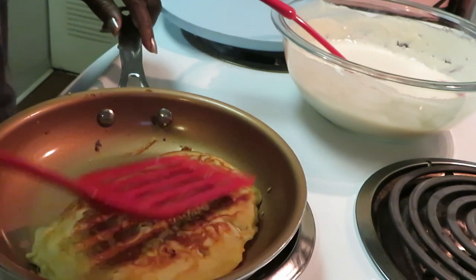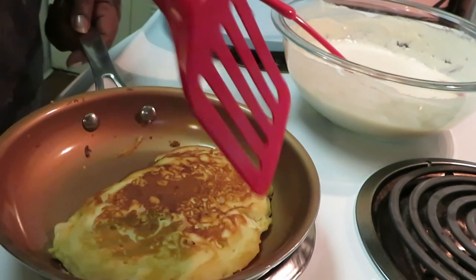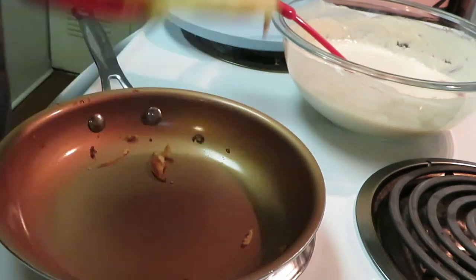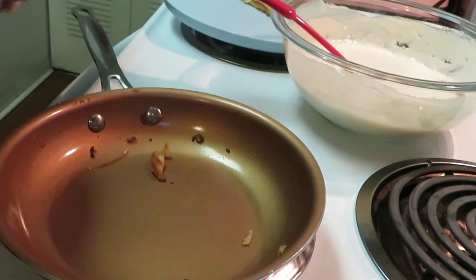Some people smash their pancakes down. I don't really do that. Makes them flatter, so I don't do that. I don't want flat pancakes. Yep, got pancake number one done. How long did it take us to do that?